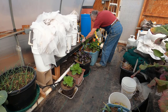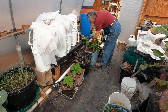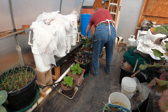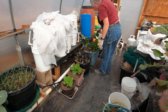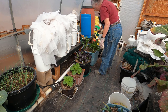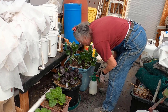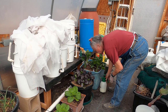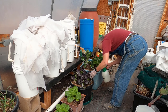I'm a little concerned about these Brussels sprouts because they don't look super happy. But like I say, they have some frost damage, so I guess if I froze, I wouldn't be super happy either. The purple pak choi actually looks pretty happy. I fertilized it. My goal is to just grow this like crazy and get it out of here. Does that make sense? I really want to taste it.